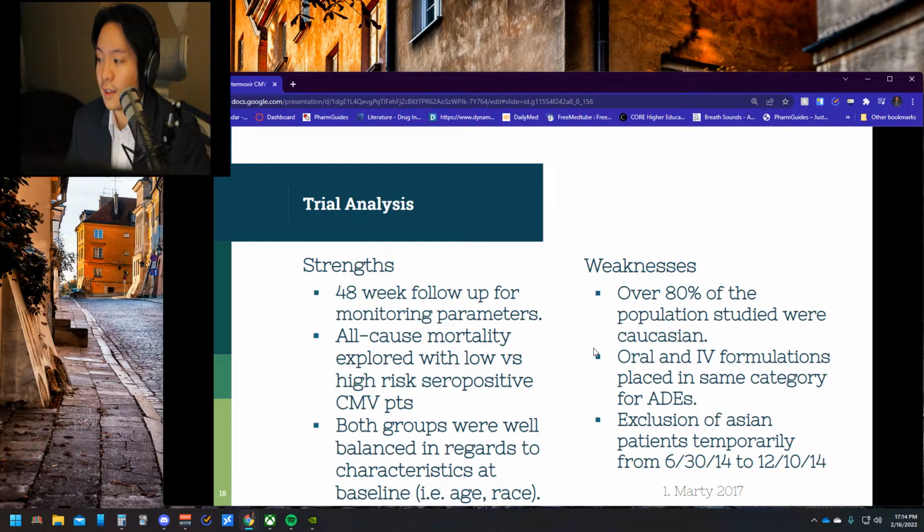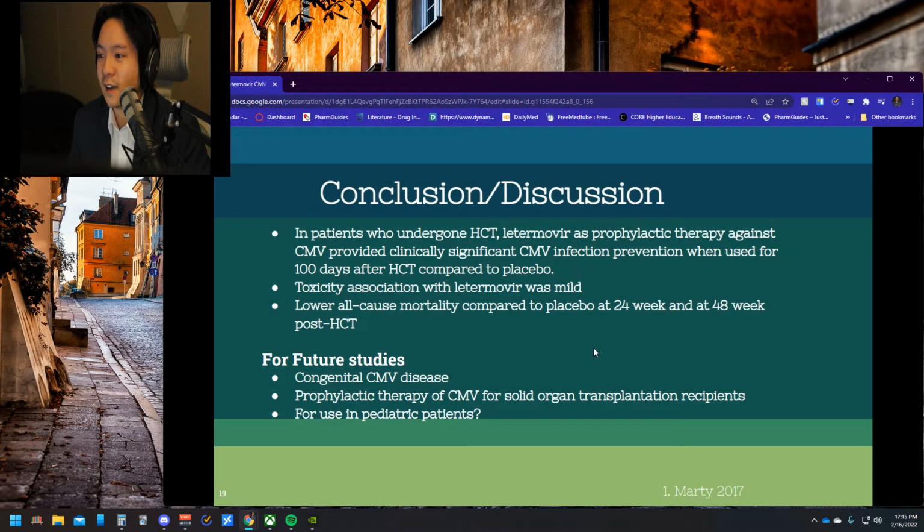Pharmacokinetically, I think maybe there's an assumption that the oral version of Letermovir had high bioavailability, which is why the same dosage for either formulation was appropriate. But I don't think it's going to be 100% bioavailability. You know what I mean? So it's interesting to see that in this study.